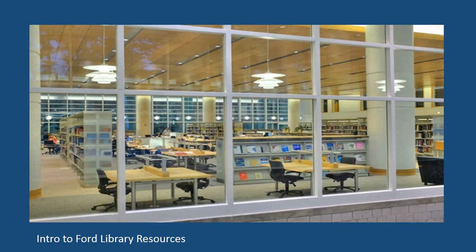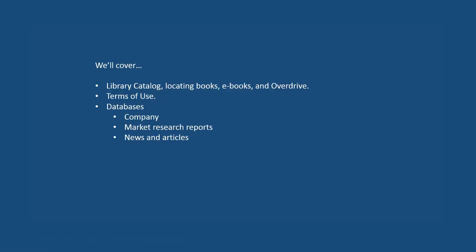I'm the Associate Director and Manager of Public Services at the Ford Library, and today I'm going to show you that even though you may not be on campus, you still have access to us. So today we're going to cover the library catalog as well as an app called Overdrive.